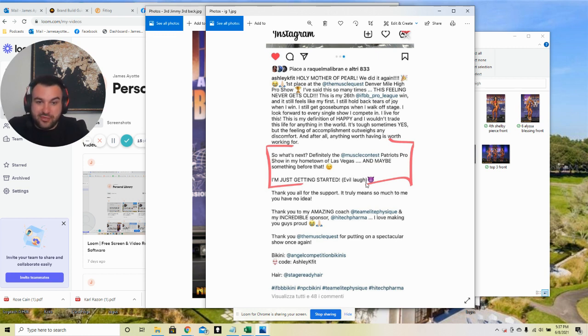And I'm pretty sure that's how most people read it, because you don't really write evil laugh and all that stuff if you're not doing it in a certain way. If she was just doing it for herself and to keep improving, then she wouldn't have written that. But she's doing it to bug a few people. And I don't mind that. Once again, I prefer that she does all these shows.